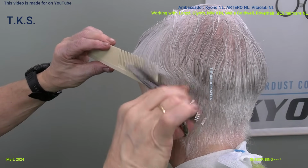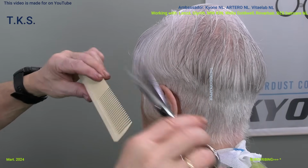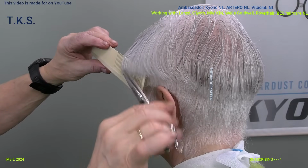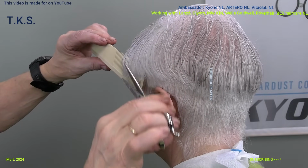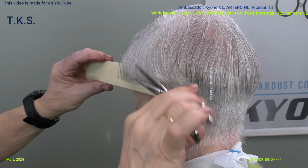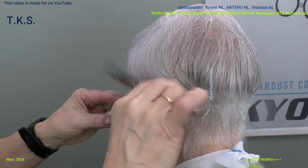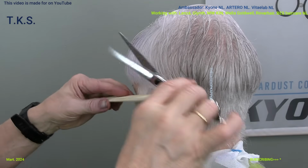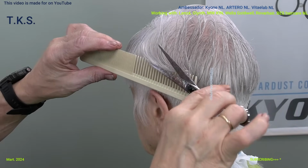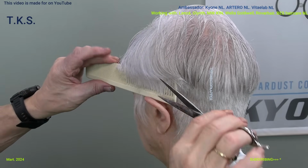Coming on the front again, of course. Lifting softly up. Creating a little bit more rounding to the front. And then lay the hairs into the line of cutting. So create a beautiful feminine short line. But real short.